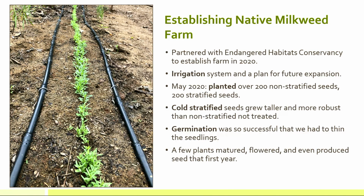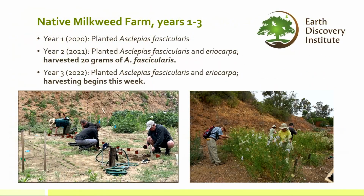We didn't have the bandwidth to do a controlled study here, so this is anecdotally what I can share with you. The cold stratified seeds grew taller and more robust than the non-stratified. And in that first year, germination was so successful that we actually had to thin the seedlings, so you can see they're growing pretty thickly there. A few plants matured, flowered, and even produced that first year, so it was really pretty successful.